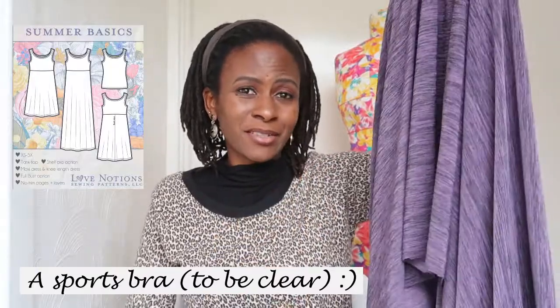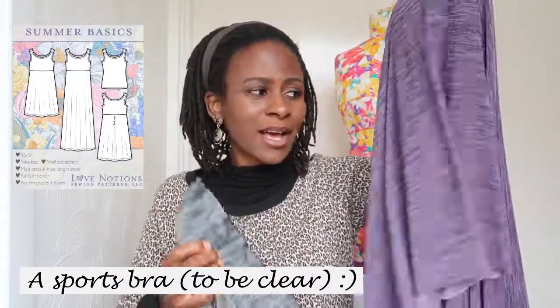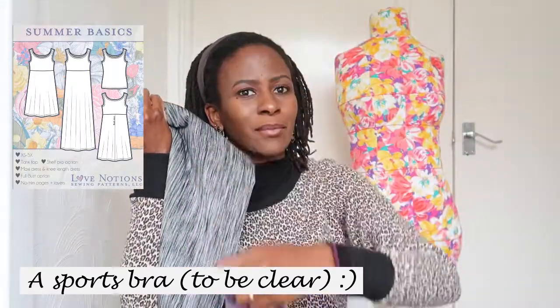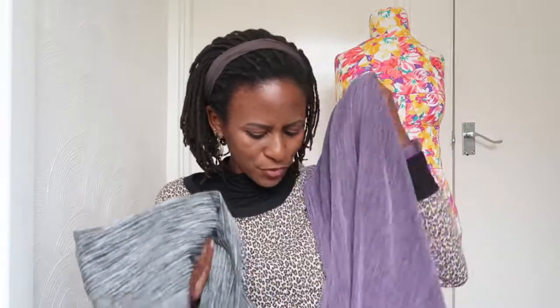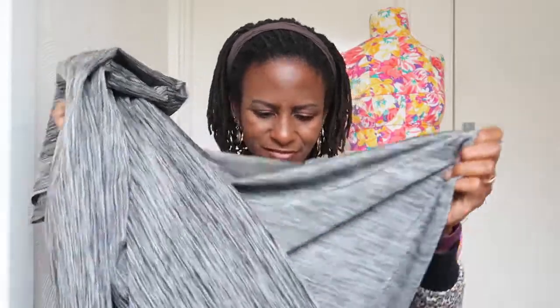I might still use it for leggings, but as panel pieces as opposed to the body piece. And I also got fabric similar to this. However, this was called the variegated thread straight jersey dress fabric.